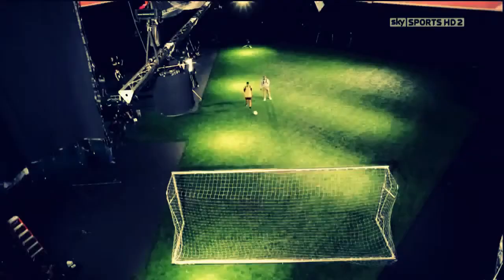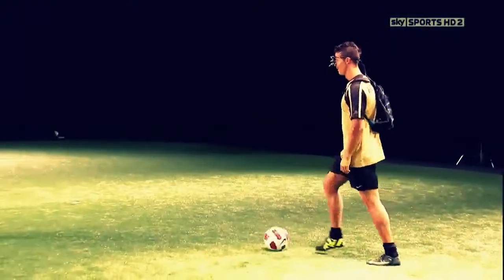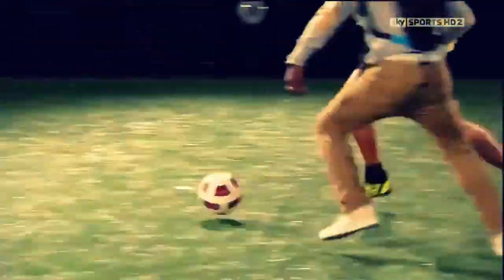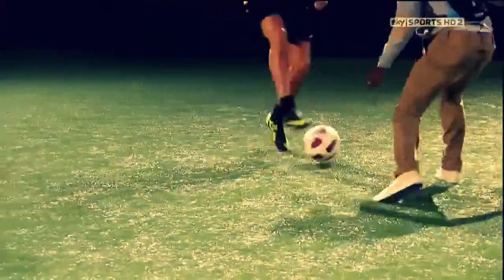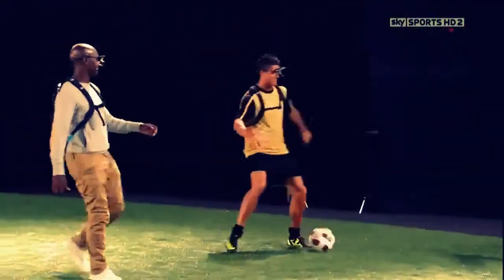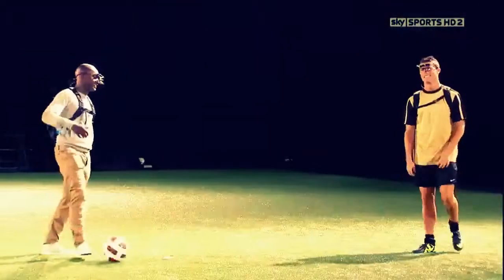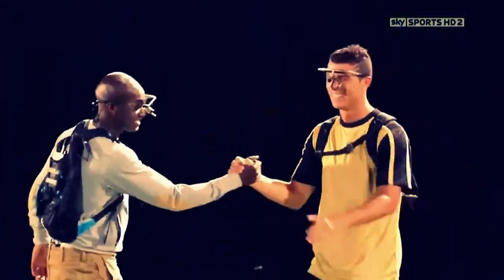Fantastic, let's do this thing. Okay, let's see if you can keep that ball 5 seconds away from me. Play. That's good, 5 seconds, that's a good 5 seconds. That is quality.